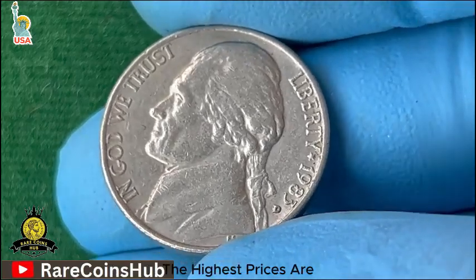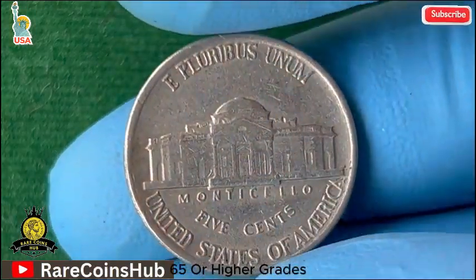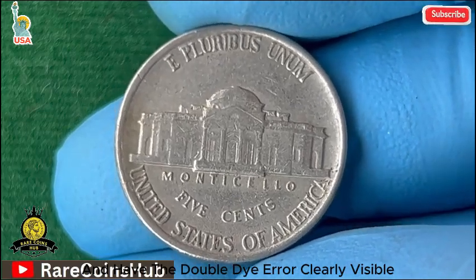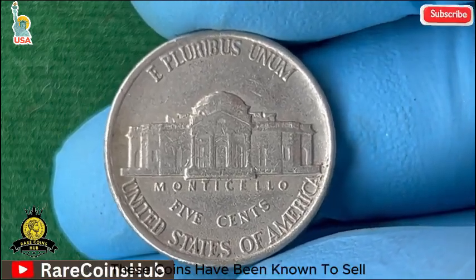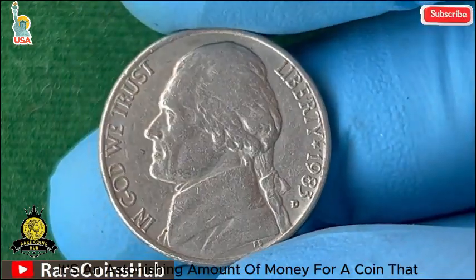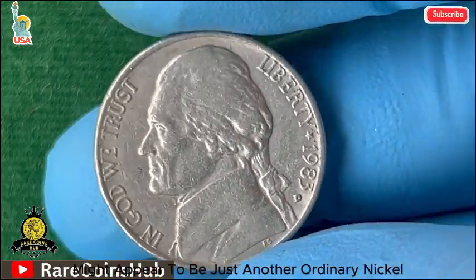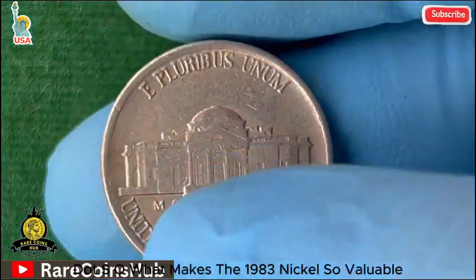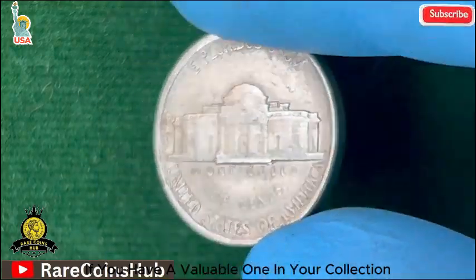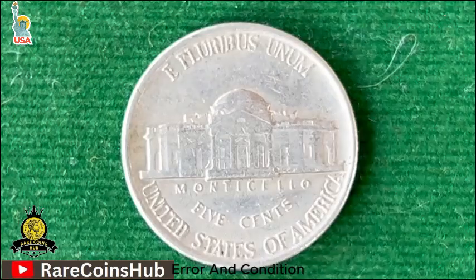The highest prices are typically achieved by coins that are in MS 65 or higher grades, meaning they are in nearly flawless condition and have the double die error clearly visible. These coins have been known to sell for as much as $110,000 at auction. It's an astonishing amount of money for a coin that, at first glance, might appear to be just another ordinary nickel. So, what makes the 1983 nickel so valuable, and how can you tell if you have a valuable one in your collection? It's a combination of rarity, error, and condition.